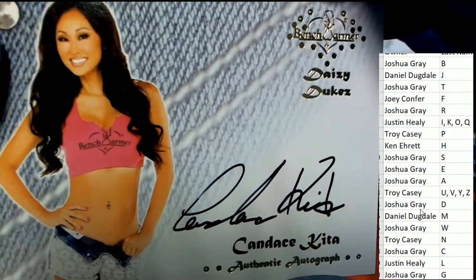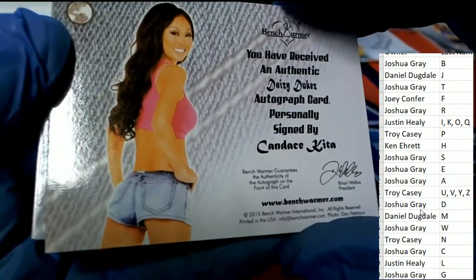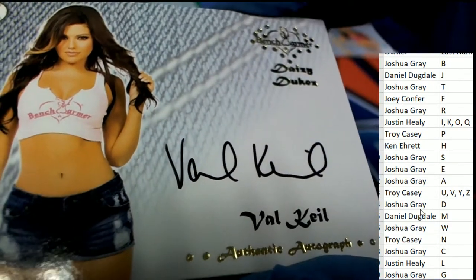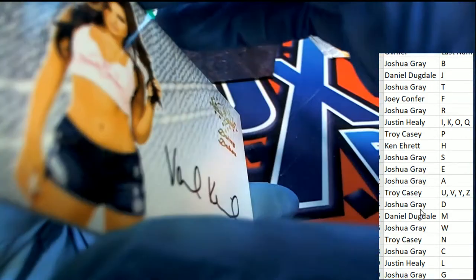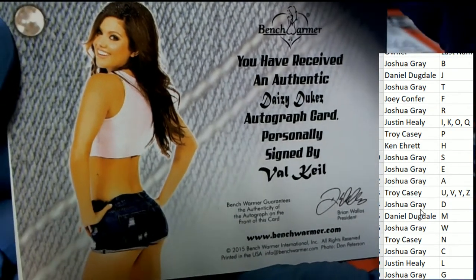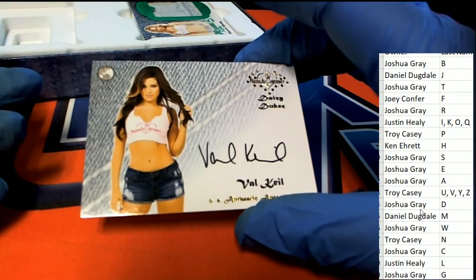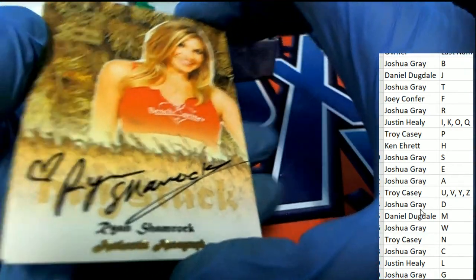Letter K, Daizy Dukes. Lots of autographs in here. Nice one, letter K. That looks like a letter K as well. All right, good stuff happening, man. Nice, Justin. Good things are happening around here.